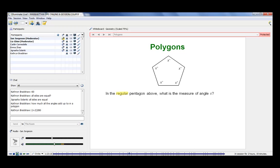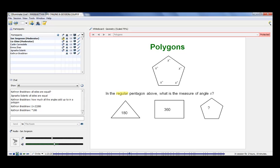Yeah, and Catherine's got the formula. Let me show you guys this. A triangle has 180 degrees. A square or a rectangle or any four-sided figure has 360 degrees. And by the way, that's true no matter what.